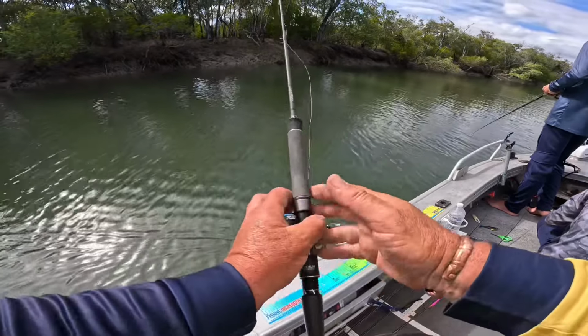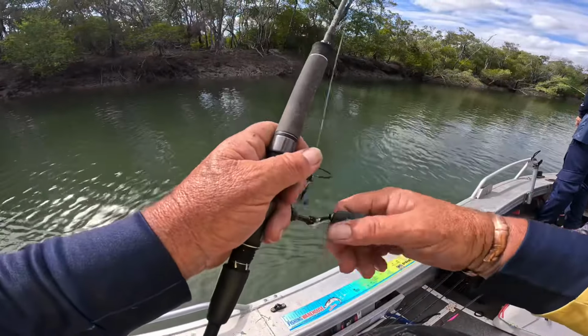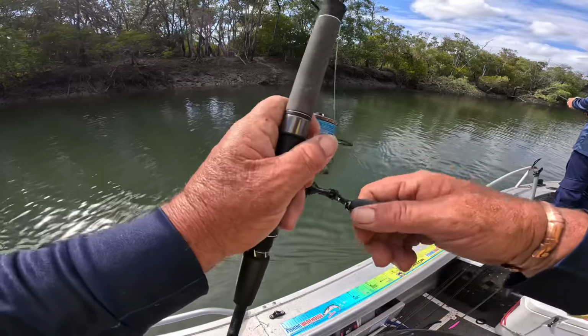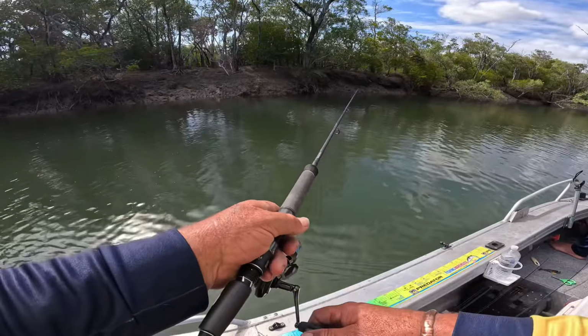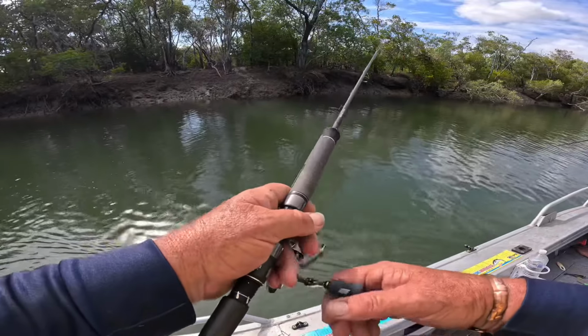And I'm using that UV motor oil, but I'm going for a different approach altogether. So some of the fish that we've been hitting have been down deep. So I want to see if that's going to form a consistent pattern.